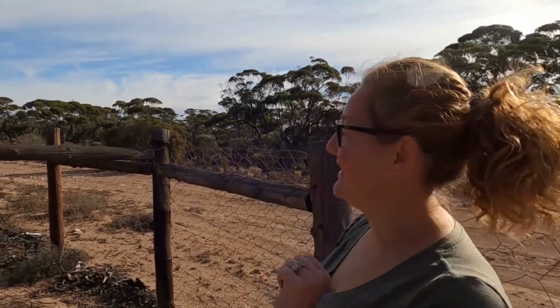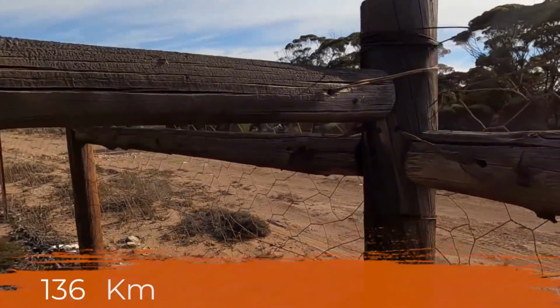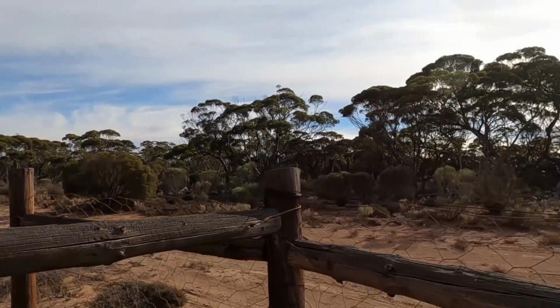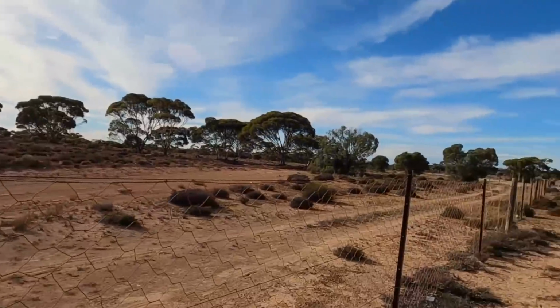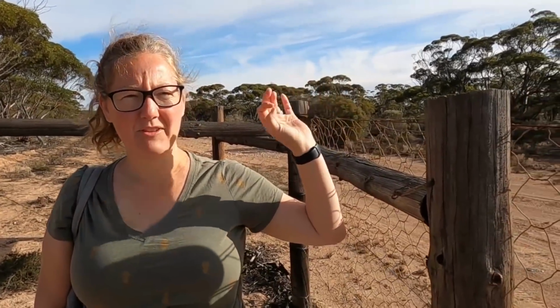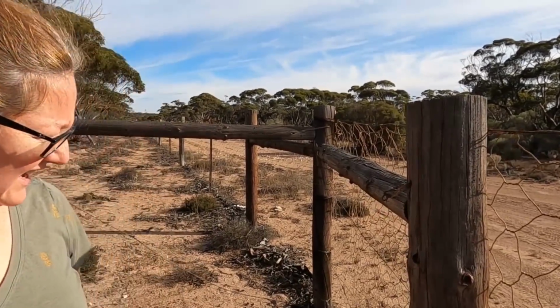But not just any fence. This is the longest fence in the world. It's called the Dingo Fence, or the dog fence. It's just over 5,100 kilometres long, which is 3 times the length of the Great Wall of China. It starts all the way up in Queensland and comes all the way down here to the Nullarbor. It was built back in the 1880s, I think, to keep the dingoes out of the more fertile lands in the south of Australia. And wow, it's still here.